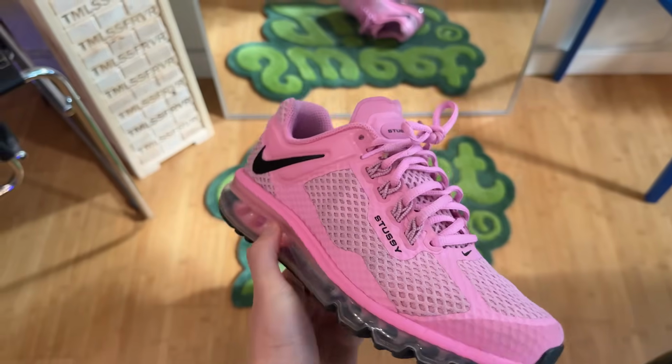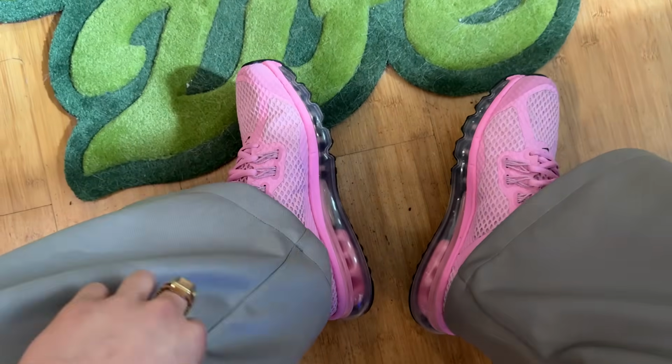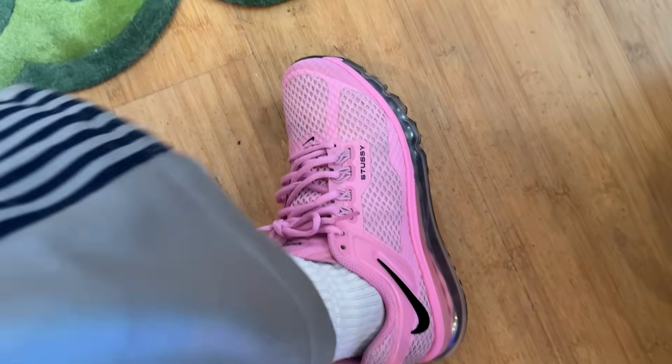To me, this is the best colorway out of the 3 as well. You know, they have the fossil colorway and the black one. I would say this is the best, then the fossil and then the black. This is just a good everyday shoe, nice pop of color.